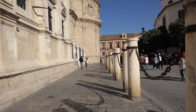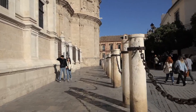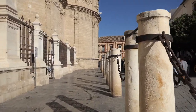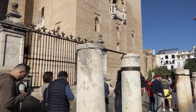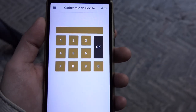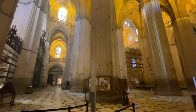Okay, so because I already have a ticket that I bought online, I need to enter through the Giralda, not the main entrance of the cathedral where everybody is waiting. I start with the Giralda first.